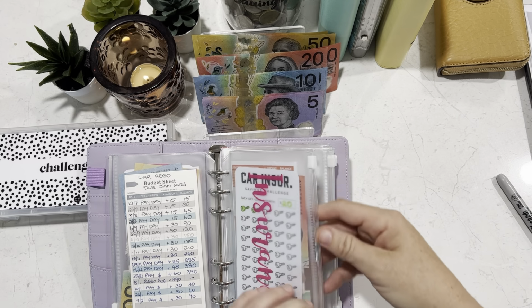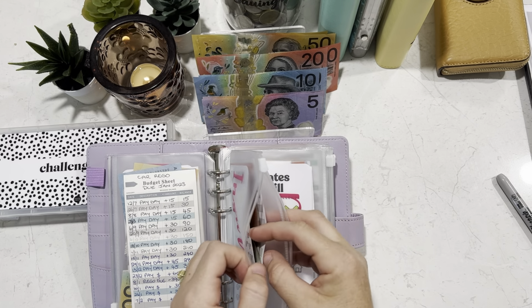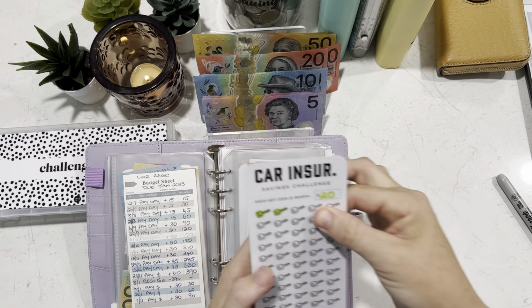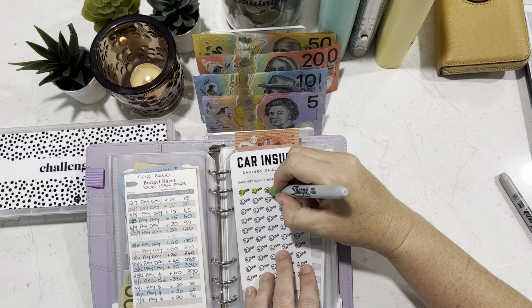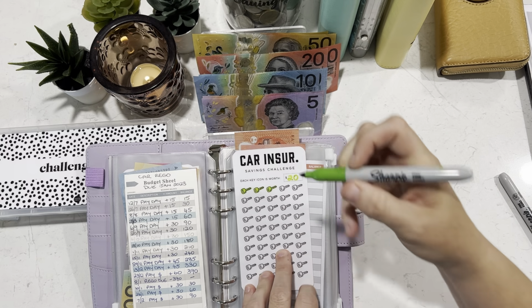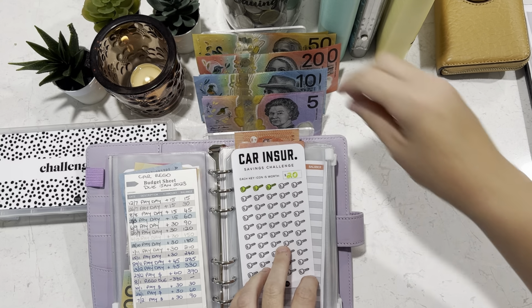Insurance, as I say, it'll be due just before we go away on our big trip, so I'd like to try and get as much as I can in that. So that'll be about $1,000.